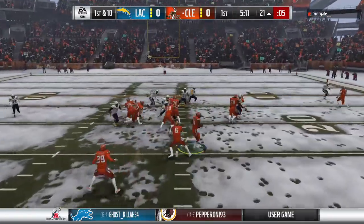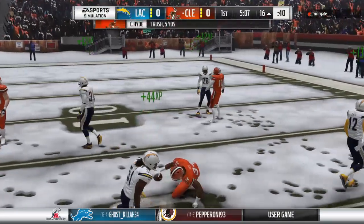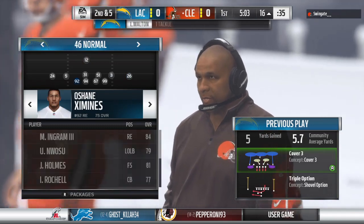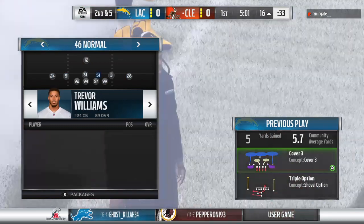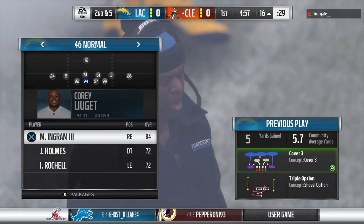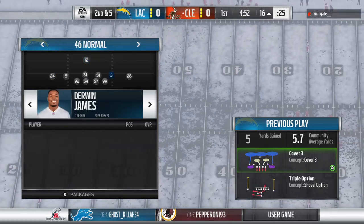First carry for Carlos Hyde. And he's going to fight his way forward here for a modest gain. 5 yards is the tally on first down. That brings up 2nd and 5. I think that's the type of run we'll continue to see throughout this game. The snow coming down, I don't expect a lot of big plays to be broken.